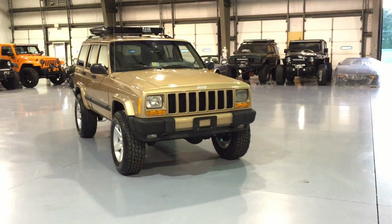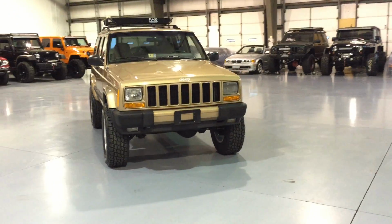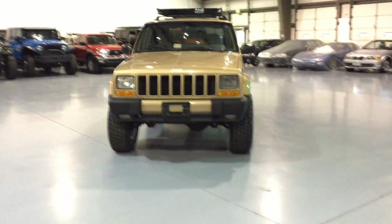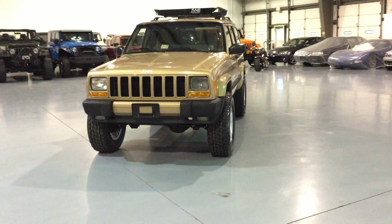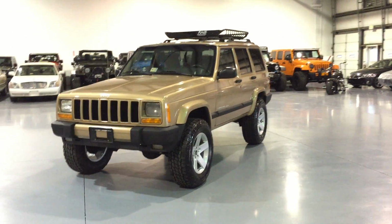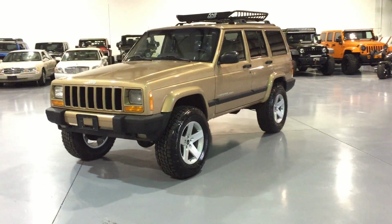Vehicle also has our Linx package throughout. Exterior and interior is as clean as you're going to get. Vehicle only has 84,000 miles, but truly looks like a 15-20,000 mile Jeep. It's that nice and that clean.